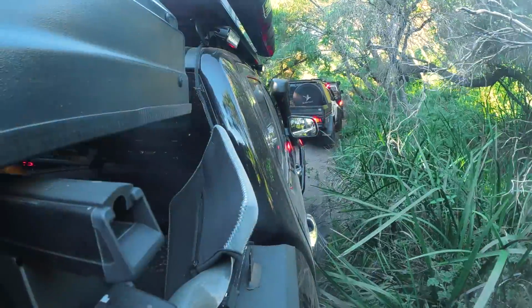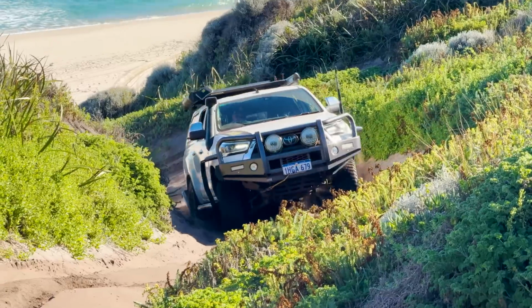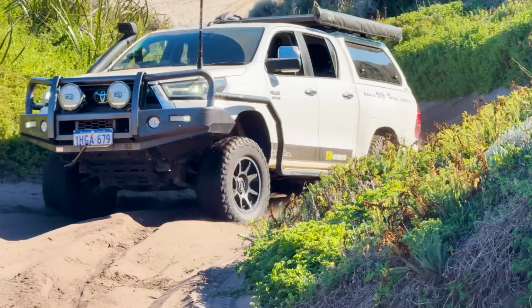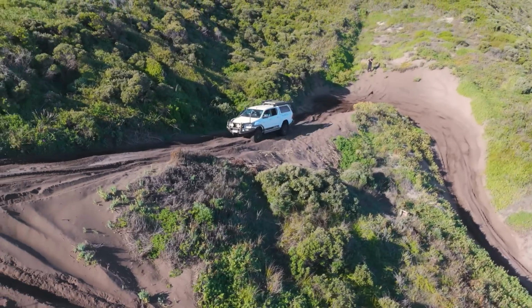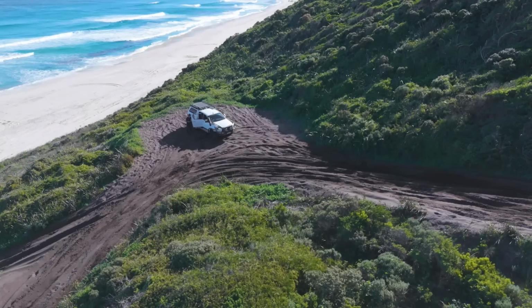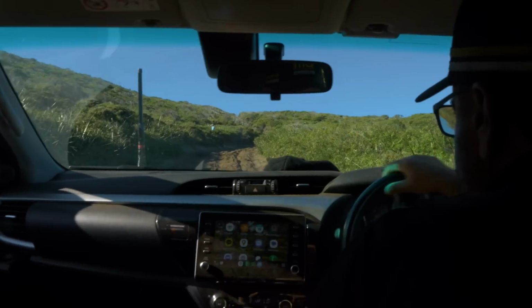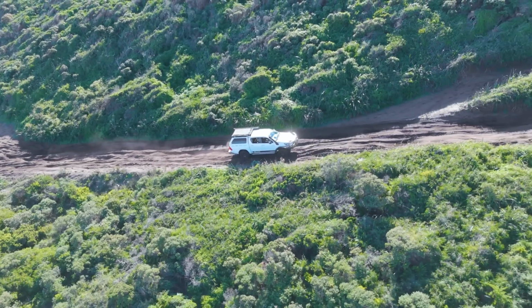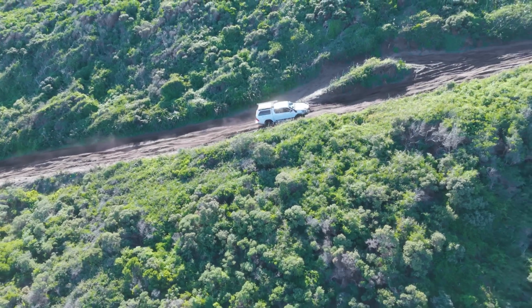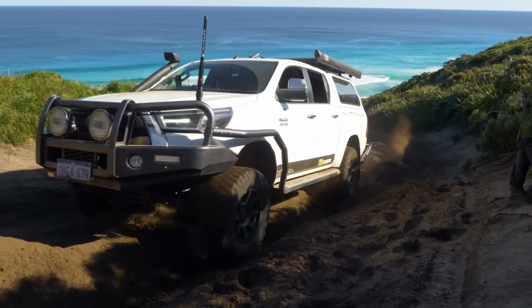Now we can't forget Andrew in the TJM Hilux. He's been up and down Bornholm Beach non-stop all day, picking up and dropping off the camera crew. So let's take a look at his final run up the exit. Good thing about being the camera car is you go first. You get to do all the challenging stuff first. Not only that, but then you have to do it again, because then you have to go back and pick the camera car up.